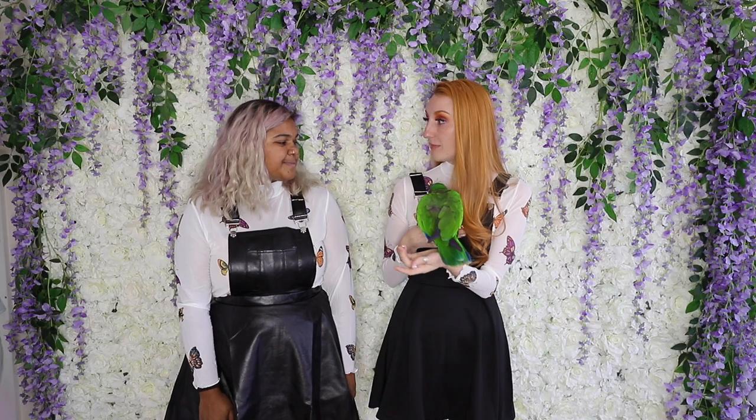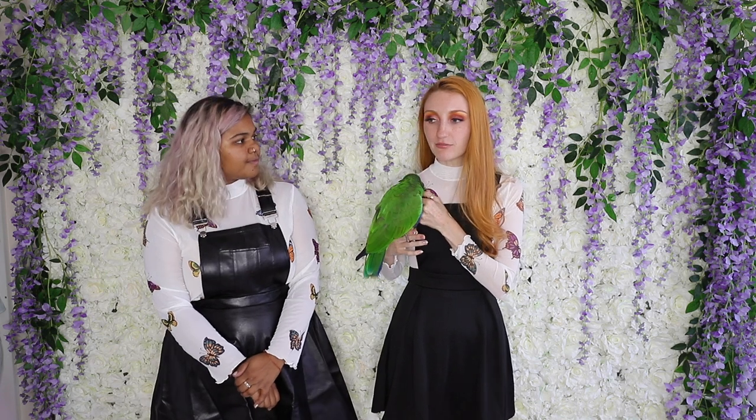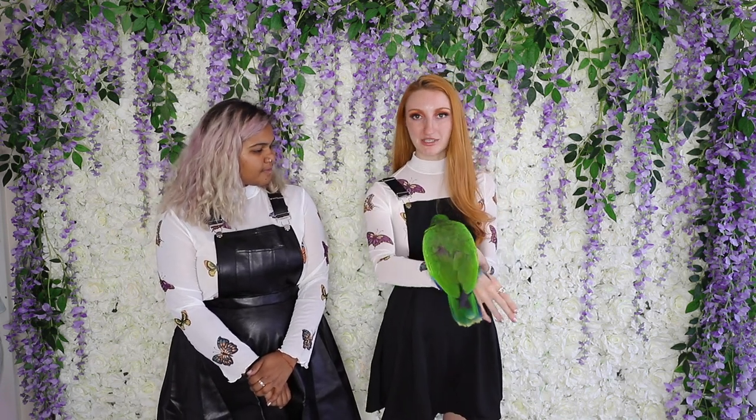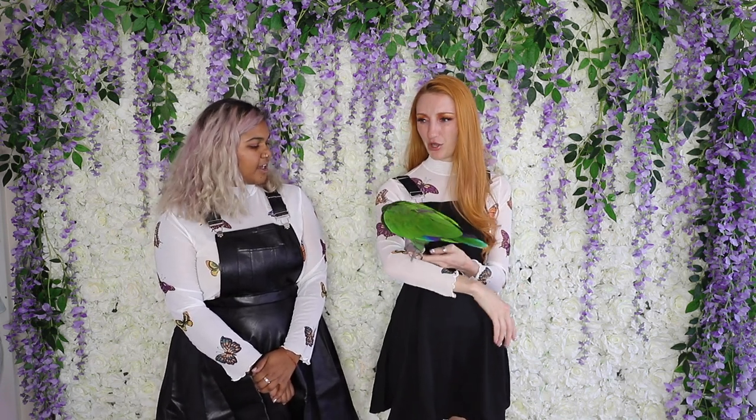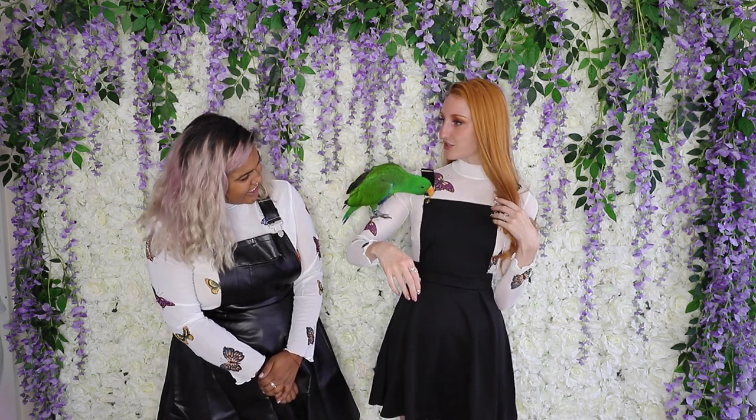I think the top is a major win. This is a great find. I love mesh tops. Even though my pinafore is cheap and not particularly pretty, I think it's worth it for like $13 or $14. I think it's really nice. Archie keeps coming for these buttons. He's really absolutely obsessed.